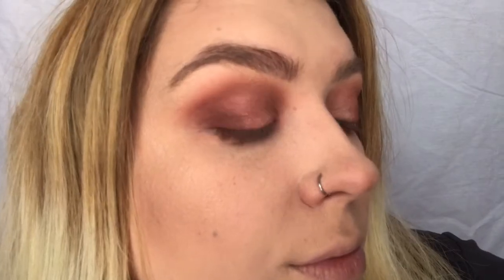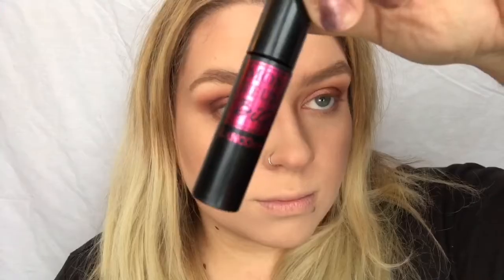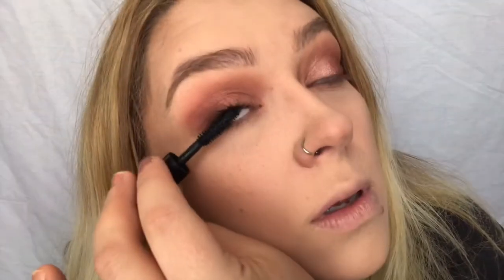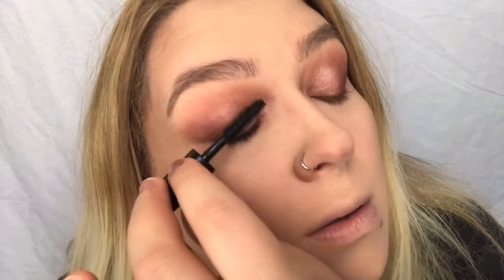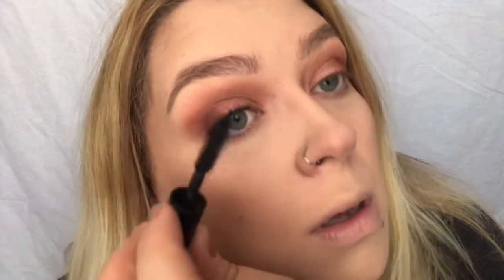All right, and I am back. That's both of the eyes all done. I think they're looking really good, nice and smoky. Curling my eyelashes and using the Lancome Monsieur Big Eye Mascara. Oh my God, this mascara is a life changer. I don't know why I didn't know about this, but I have like no eyelashes, and I'm very shocked at how it made me look.